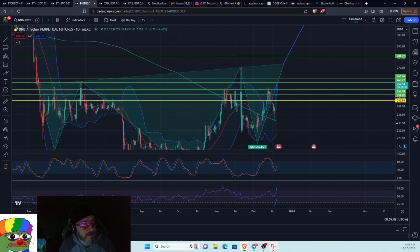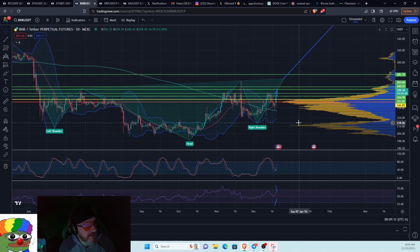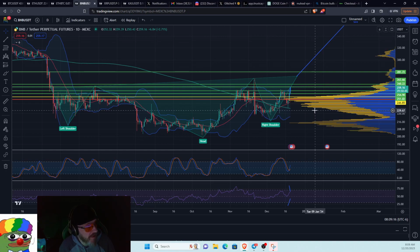I do think there is some signs pointing to potentially much higher prices for BNB. So you can see here an inverse head and shoulders, and then kind of a cup and handle forming there. There was a bounce off the 200 daily moving average, and now a bounce off the 21 MA. So that price action looking very, very bullish, and a daily closure above around the $255, $256 area is going to propel the price to much higher price targets, probably around this higher volume node, just above $300.